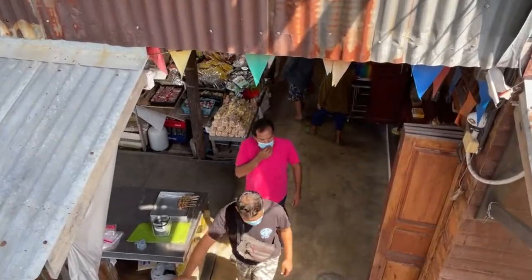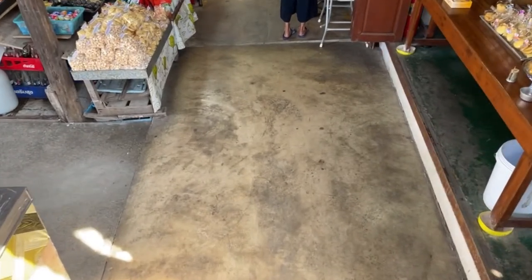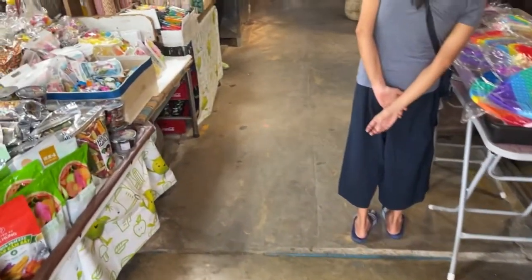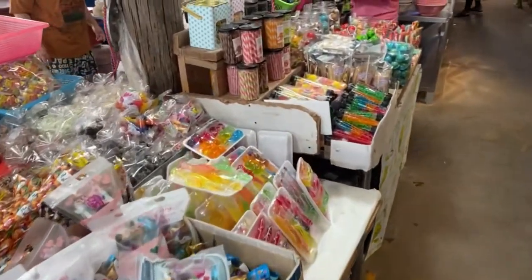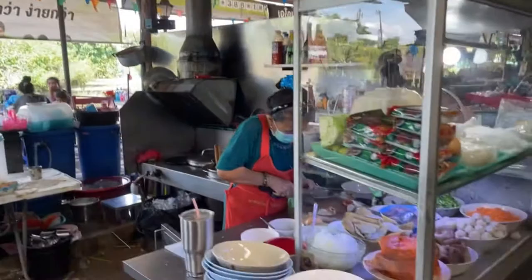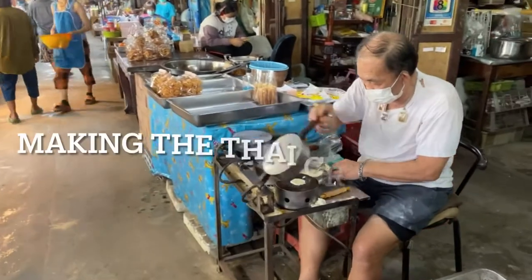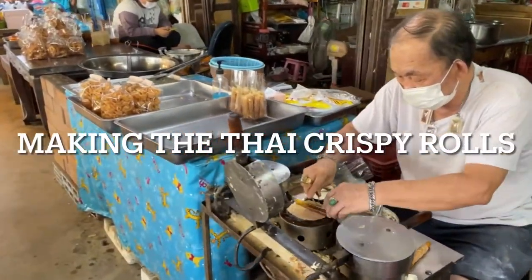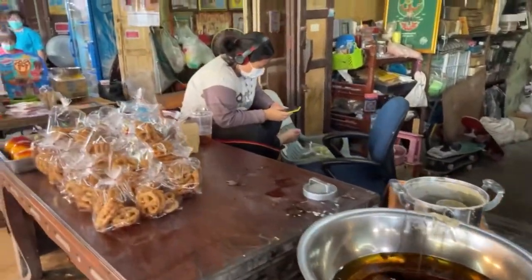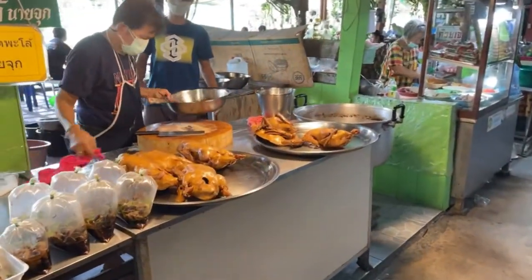All right, so this little bridge we're crossing separates Samut Prakan from Chachoengsao. So we just went from one town to the next, just like that, over the canal. And it feels so much different to be in another town. Guy making some of the little homemade crepes here. Some more freshly cooked duck.